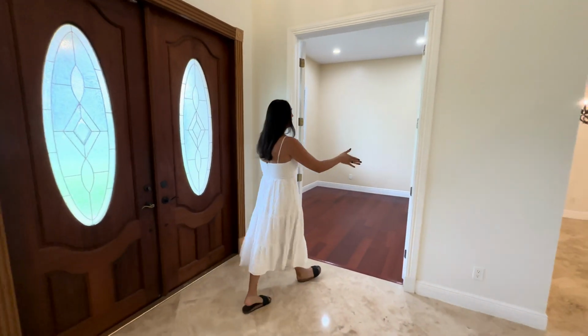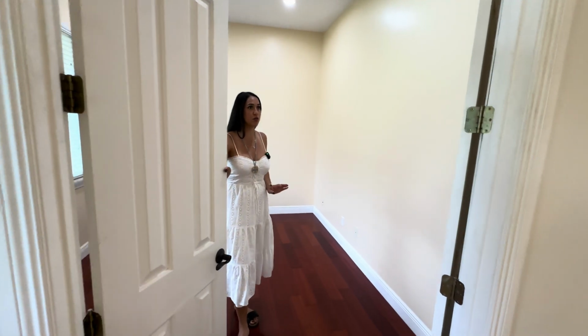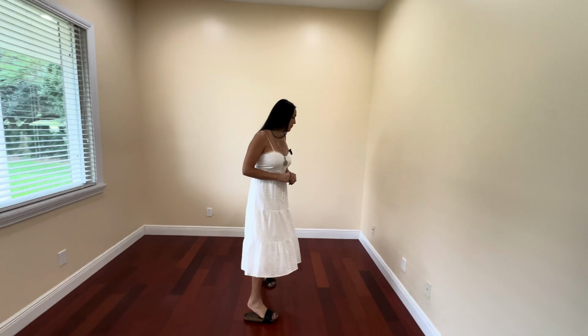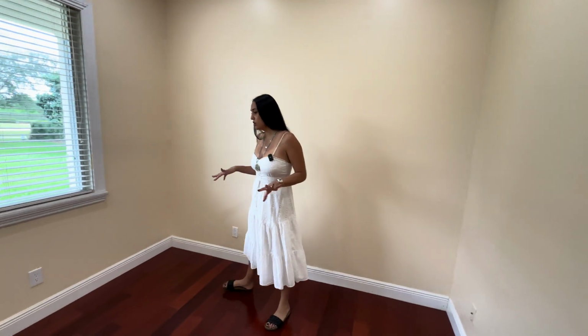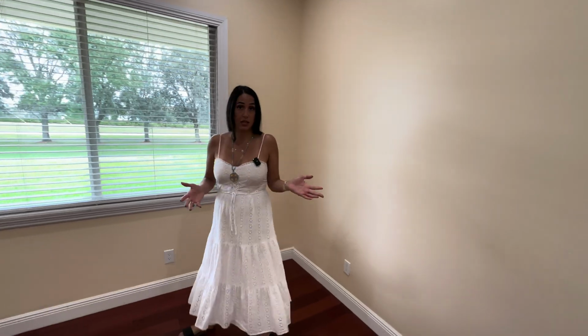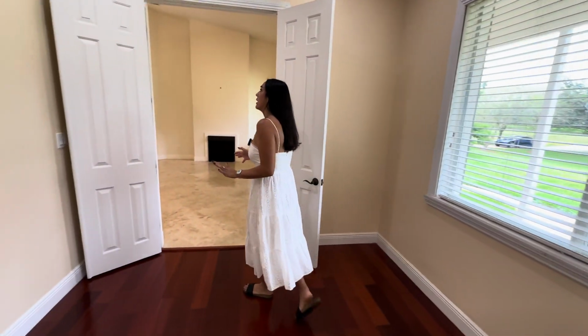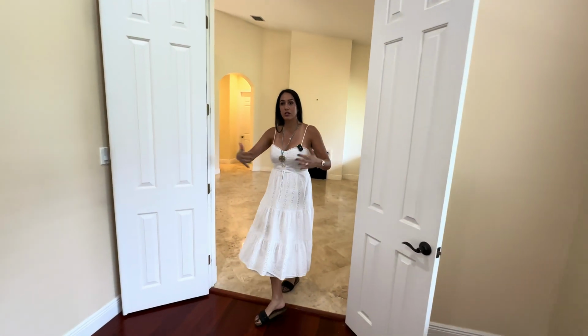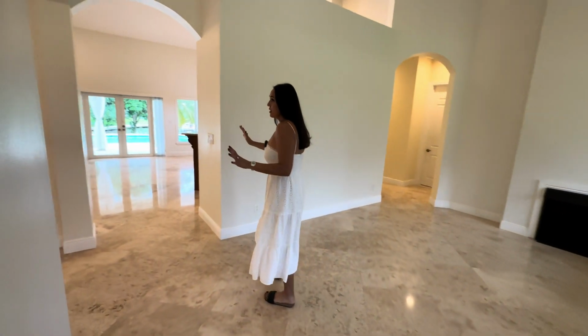There is this additional bonus room, kind of like a den with the 2 doors here. This would actually be really great if you wanted to have a little library, a little studio, maybe even an office if you wanted to. But it's a really nice sitting area, and it does have the 2 doors closing this way. I'm going to take you to the main areas first here.